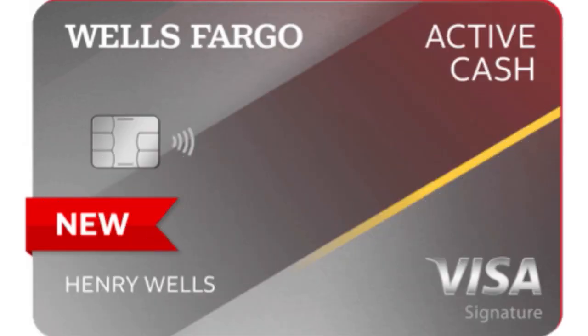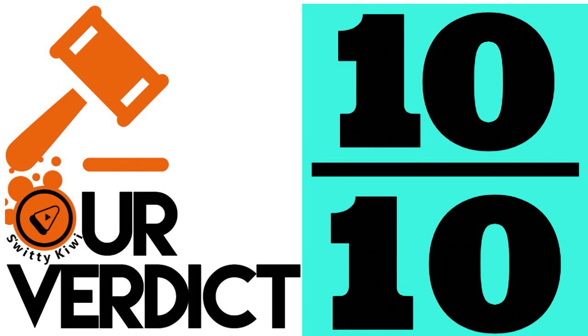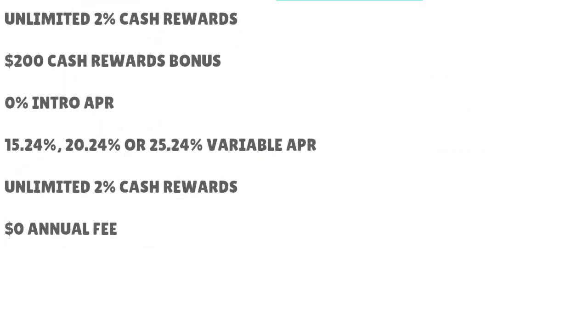Number 1, the best of the best in our view when it comes to Experian credit cards for fair credit, high limits, and quick approval. You have Wells Fargo Active Cash. Our score, 10 over 10. With this card, you earn unlimited 2% cash rewards on purchases.